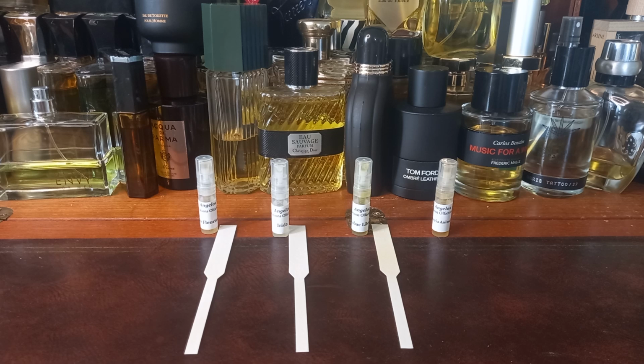I'm getting this ambery feel from it. The aldehydes are starting to kick in as well. Again, there's a lot of churn at the top. Churn's the word. There's a lot of moving going on at the top, you know. Maybe too much. It's rich without being overbearing, but it's hard to keep up with what's going on in this perfume. It's not trying to do it. It's not like a try-hard perfume, you know what I mean?